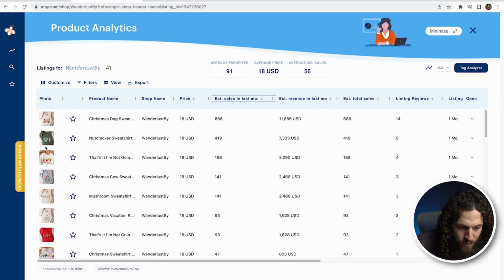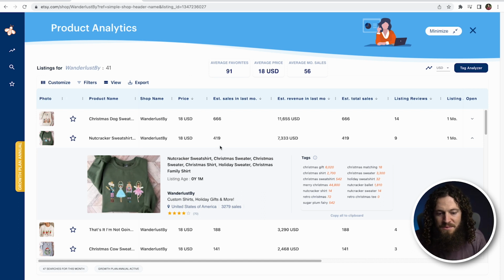The next best performer for them is this Nutcracker sweatshirt. So it's sold over 400 times in the last month. It's brought in $7,000 in revenue. So this is just another great way to see what other listings are performing well for individual stores.